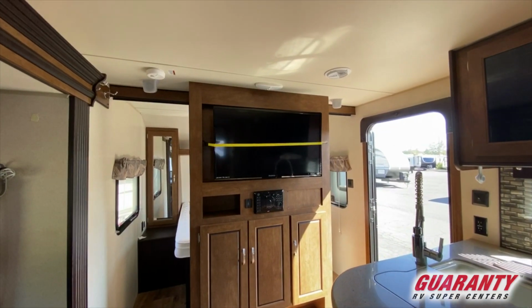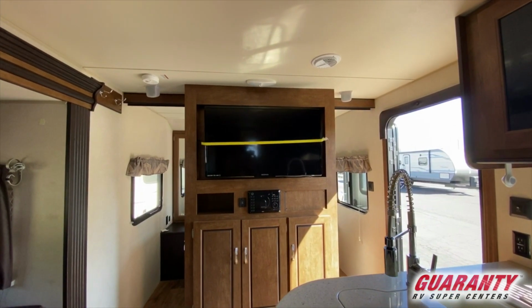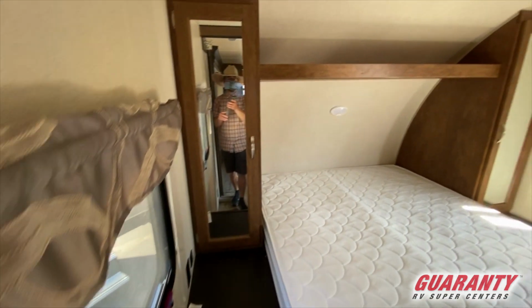Moving forward, you've got a nice big screen TV, DVD player, USB ports, plenty of storage, and the bedroom, the master bedroom. Queen size island bed.